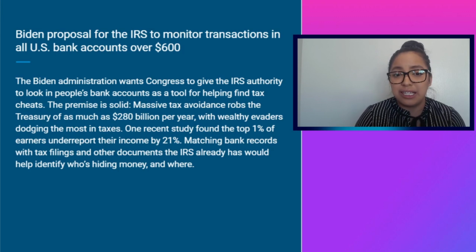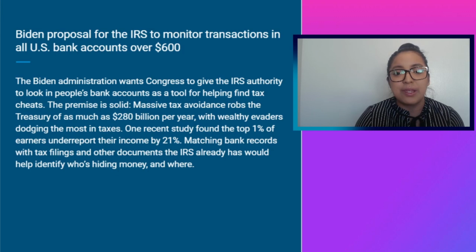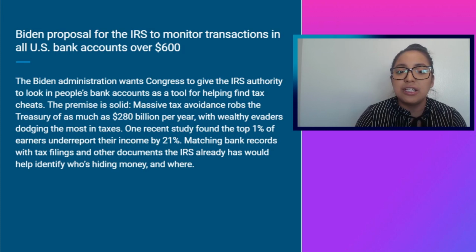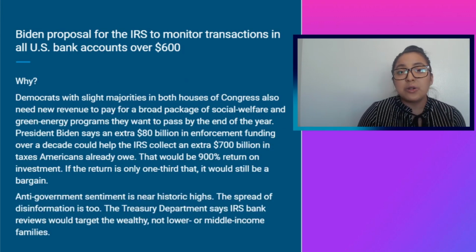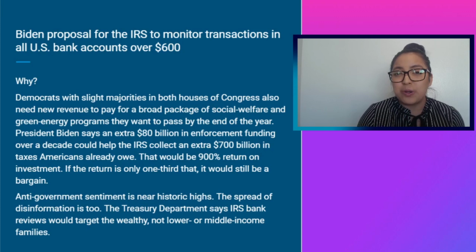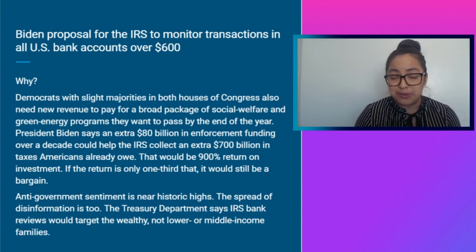The premise is solid. Massive tax avoidance robs the Treasury as much as $280 billion per year, with wealthy evaders dodging the most in taxes. One recent study found top 1% of earners underreport their income by 21%. Matching bank records with tax filings and other documents the IRS already has would help identify who's hiding money and where. So why exactly are they trying to do this? Why exactly are they trying to snoop into people's accounts?